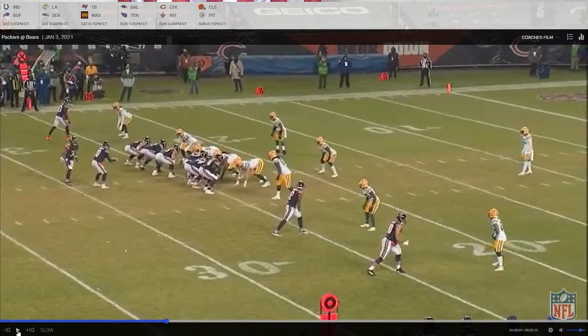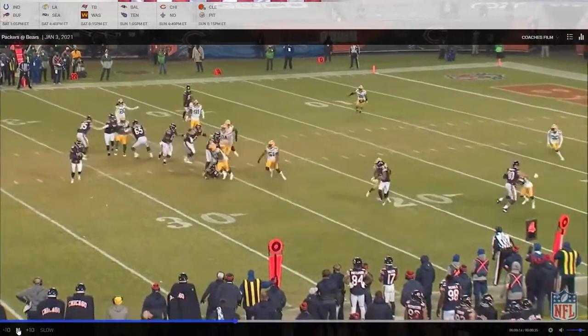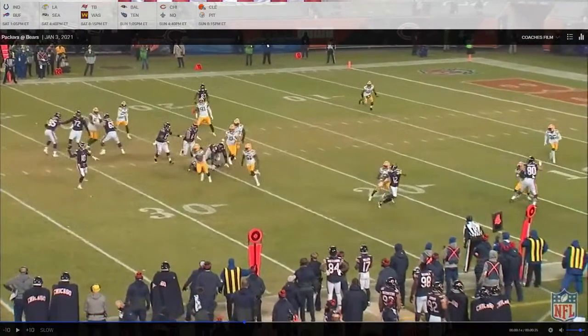And you tell me if number 80 is actually truly going deep on a seam route, or if he's just trying to run you off. Look at that lazy route. Dude is doing nothing here. Okay, that is a lazy route. That's going nowhere. Alexander feels that, squeezes that. He knows he can come over the top of 12.